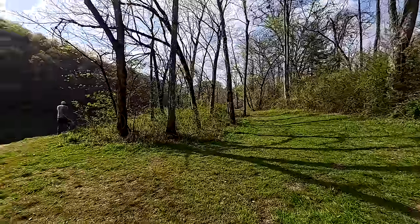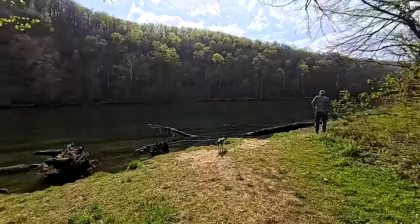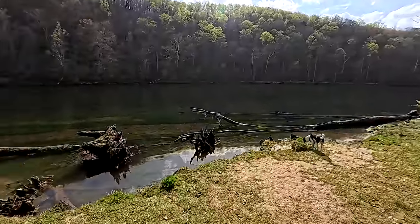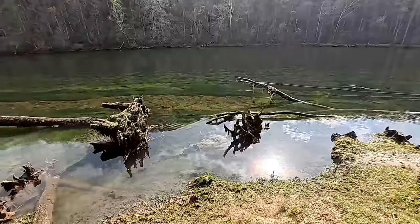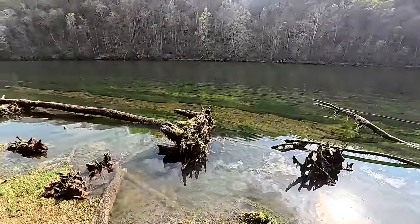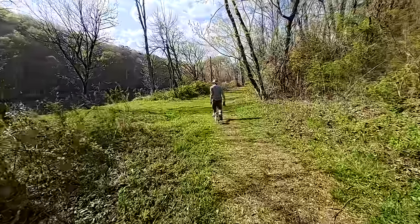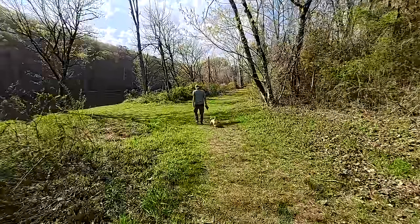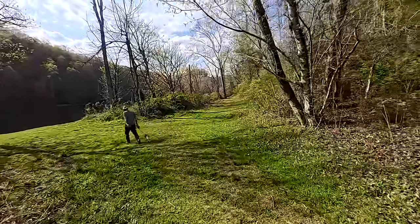Oh, what a pretty lower area. Look, it's nice and clear by the river. Oh, now you can probably see. I think it's some kind of algae growing at the bottom. Whatever it is, it's making the water clear. There's a lower trail like earlier, so we'll just follow this, see where it leads to.